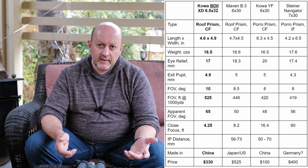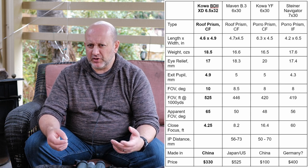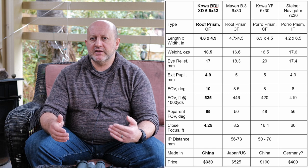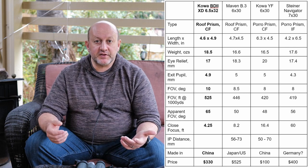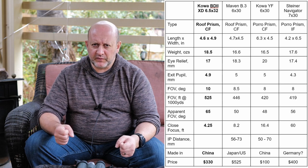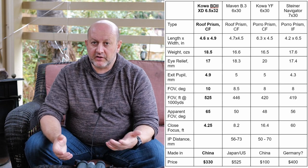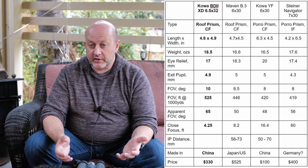And that's why if you look at the specs, the close focus for the individual focus binoculars is usually in the 60-70 foot range, depending really on the depth of field. The nice thing with those, they use them a lot for maritime stuff where you don't want to putz with focus. You just bring them up to your eye and there's a lot of depth of field and everything's in focus. And the Steiner Navigator is a very nice binocular.